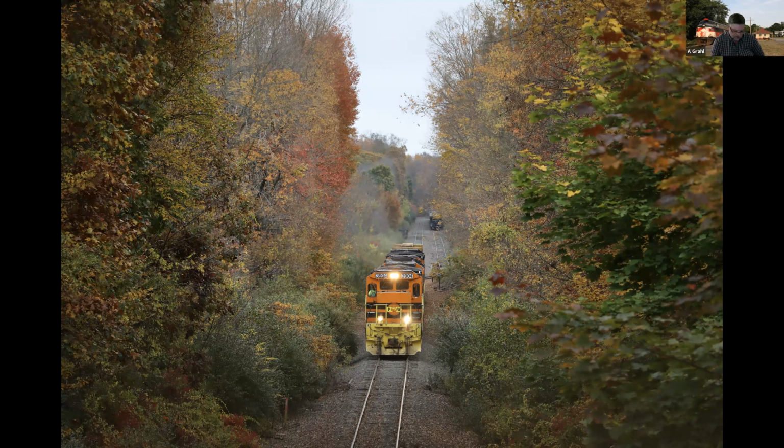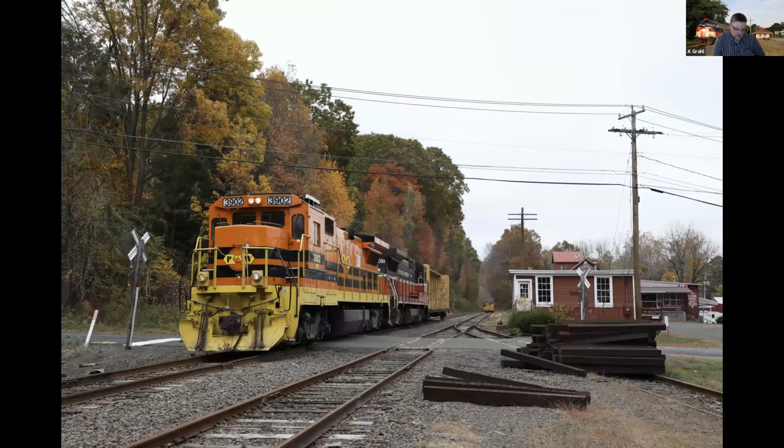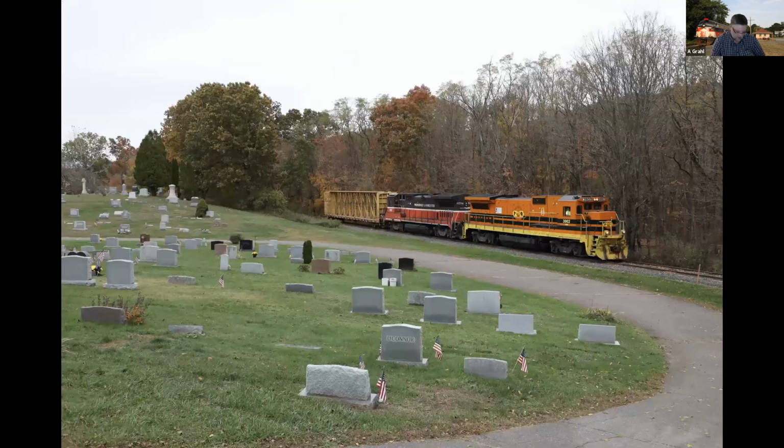This is the Middletown branch of the Providence and Worcester. This is the NH1 train in Reed Gap in Wallingford with some nice foliage, October 23rd, 2020. Heading up the line toward Middletown, we're passing the Middlefield station with a booming train of one car. The famous cemetery shot here in Middlefield.